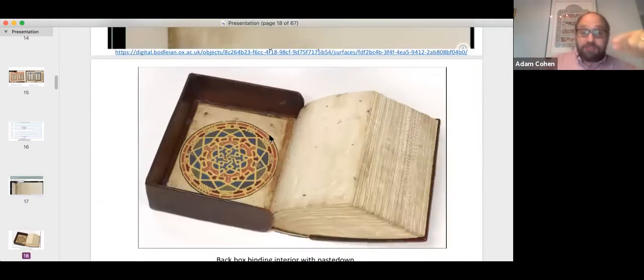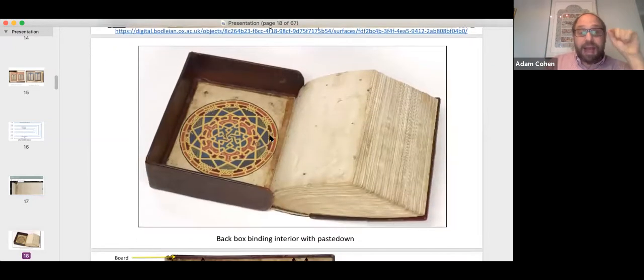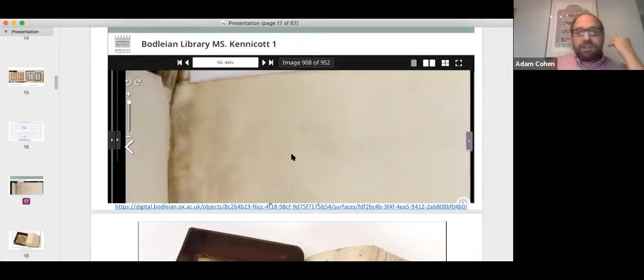But in fact, if you do look at the back paste down and the few folios preceding it that have indeed been pressed against that back design, which is cut out in vellum, as you'll see in a moment, these preceding folios do have an imprint from the paste down. So they're right in principle, but there's no evidence.